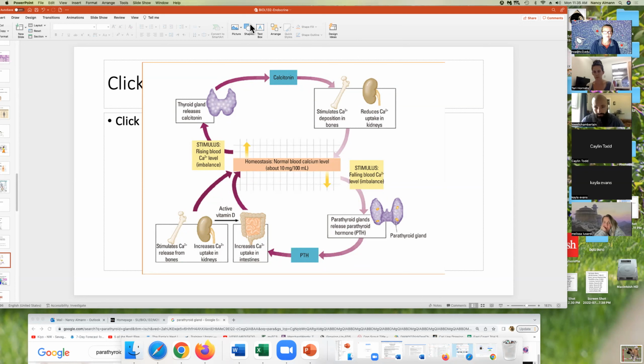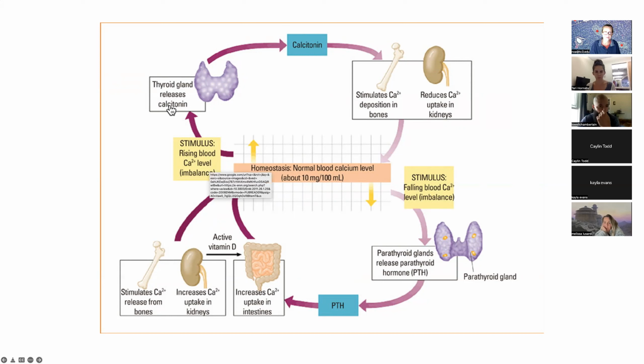So people who are chart oriented tend to like charts like this. So you have increased blood calcium levels going up, the thyroid will release calcitonin. Calcitonin will increase calcium deposition in bone by osteoblasts, and will reduce blood calcium. Actually, it'll trigger more calcium excretion in the kidneys. So I'm not sure about that one, I'm going to change the slide then.